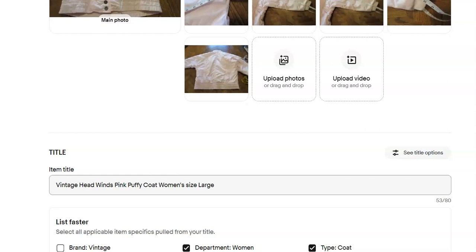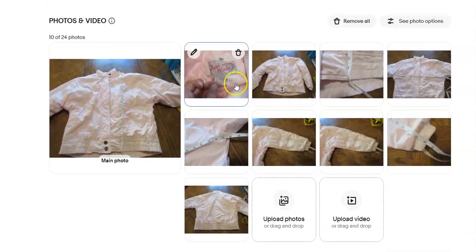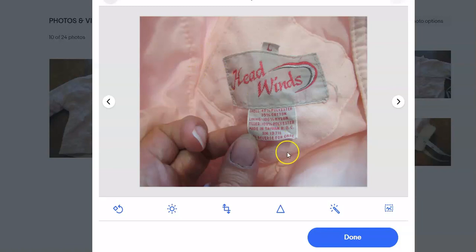I was kind of surprised. I don't know when I found this. I think I found it at a thrift store that was going out of business. So this is Headwinds. I want to see what it is.